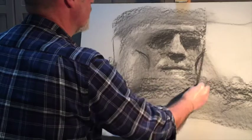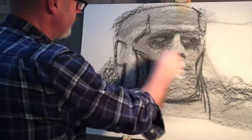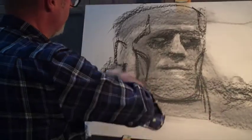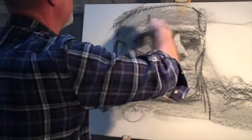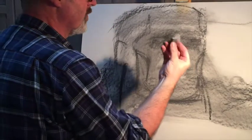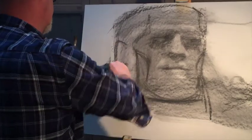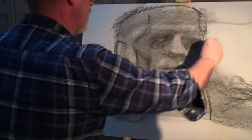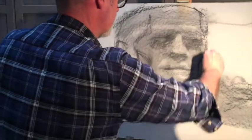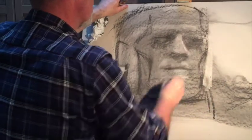Charcoal breaks all the time. I often use a brush like this to soften the whole thing up. And as I said, using the square edge of a plastic rubber is a great way to clean off the charcoal that you don't want on there, and to give you some nice highlights.